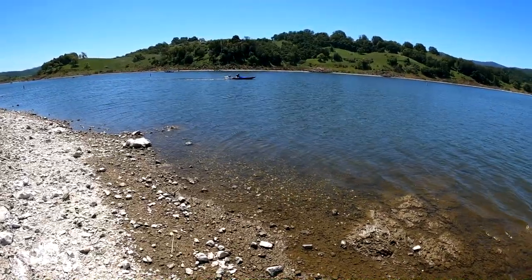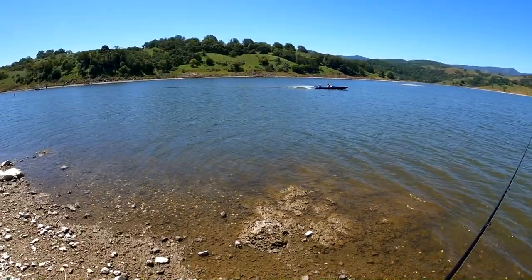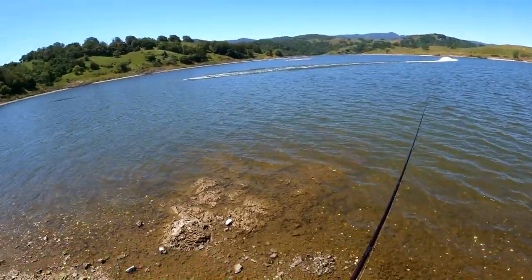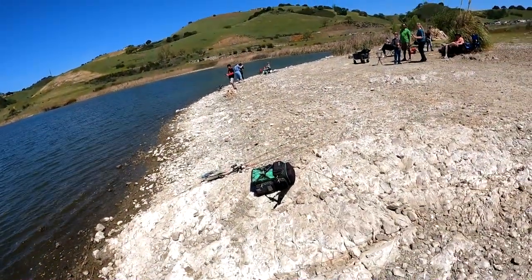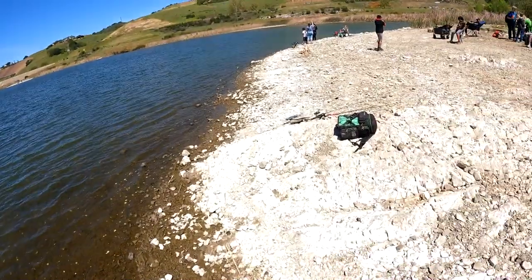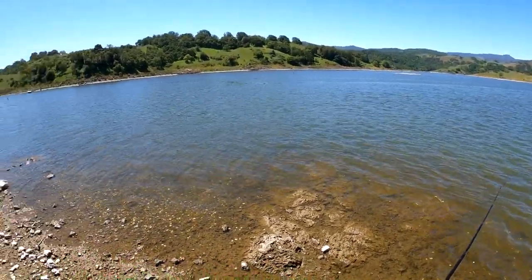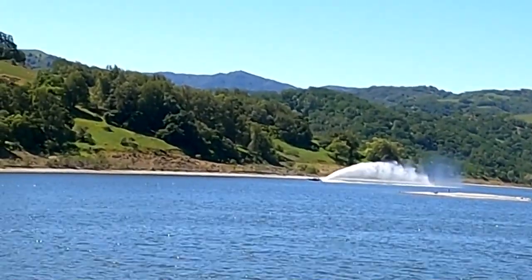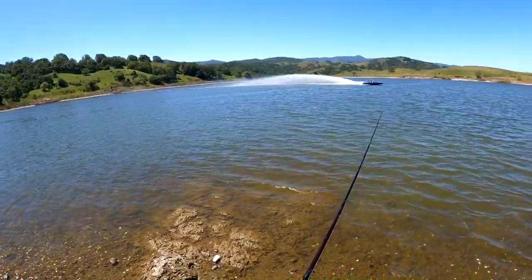Are they gonna blast off right next to where all the fish are, aren't they? Yeah, right over the top. It's like right over the top of where I was getting all the bites too. Why do they have to do that right on the bank? We don't got a boat, can't go out there and fish. It's just like, yeah, screw all the bank anglers. But why?